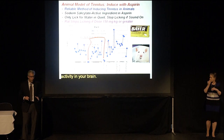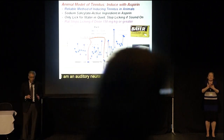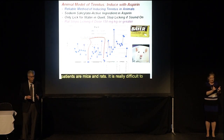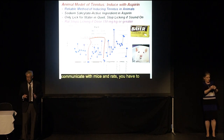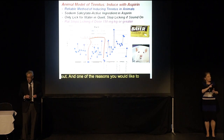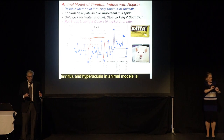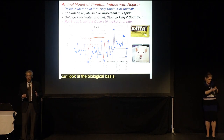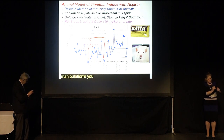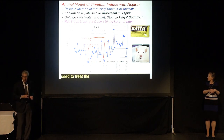I'm an auditory neuroscientist. Most of my patients are mice and rats. Okay? And it's really difficult to communicate with mice and rats. You have to develop special tools and techniques to figure this out. One of the reasons you'd like to study tinnitus and hyperacusis in animal models is you can look at the biological basis. You can do drug manipulations, you can try to identify drugs that might be used to treat both of the disorders. So one of the things we developed is an animal model to measure tinnitus.